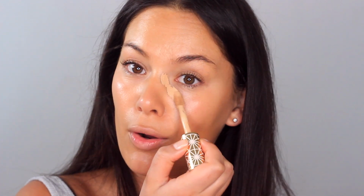Also NARS Creamy Concealer is as well. And this is just one of my favourites. I've got the shade Light Medium. You just can't go wrong with this concealer. Probably is a bit heavy for me for every day. I mean, that is a good base. It's light, but it's actually really giving me coverage in the places that I've needed it.